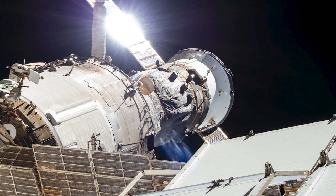I'm Nilofer Ramji. Earlier this week, the 7 people living and working aboard the space station said goodbye to one cargo spacecraft as they prepare to welcome 2 more.